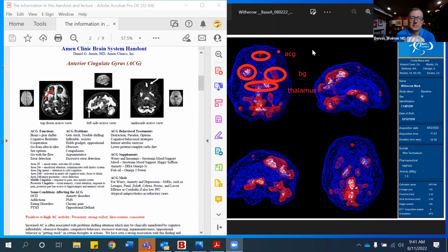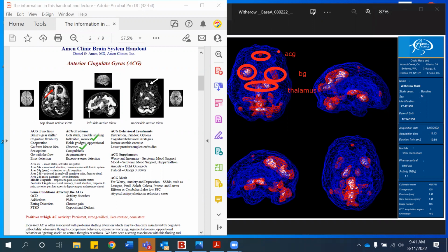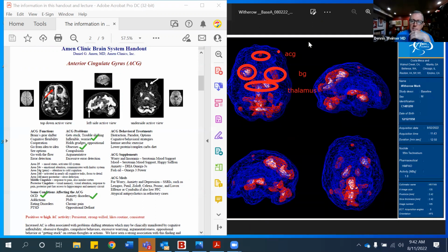It's not white hot. Sometimes when we see elevations in the anterior cingulate gyrus, what we often see is patients get stuck. They can't move. They can't shift their thoughts. It's like the gear shifter on an old standard transmission. It's grinding. Patients can have difficulties with obsessions and inflexible worries. We see this with obsessive compulsive disorders and with anxiety disorders. And then we'll do a little geometry down the road. We'll see if I can remember my 9th or 10th grade geometry class.